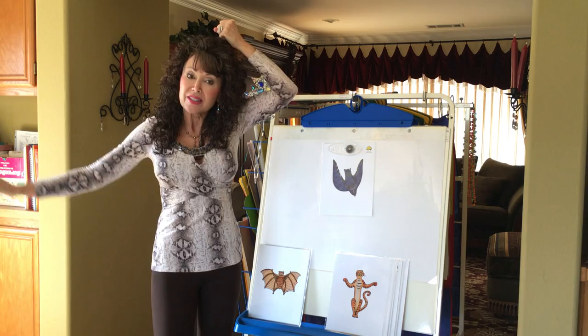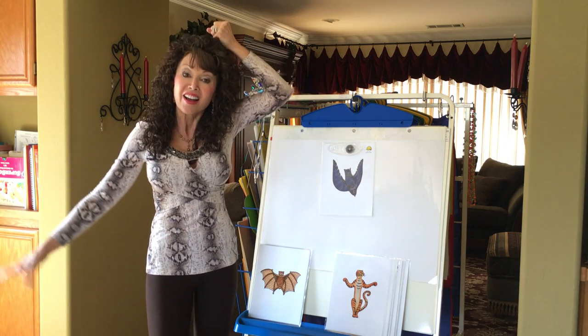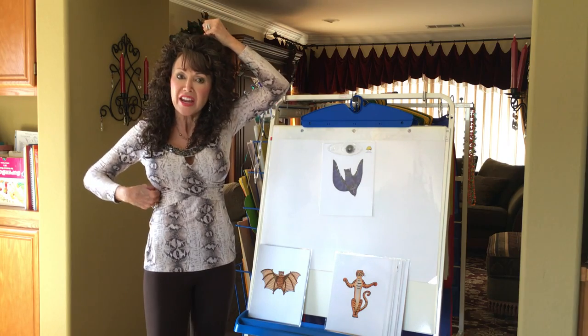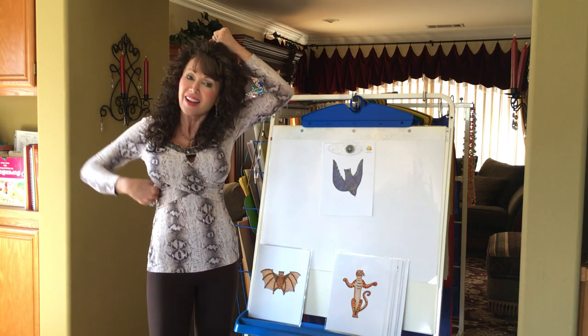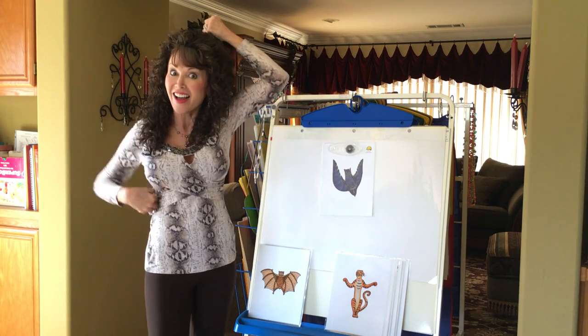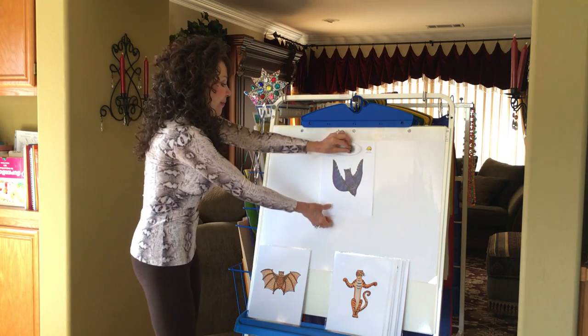And umbrella bird says, it's so hard to fly with just one wing. Umbrella bird says, good job.